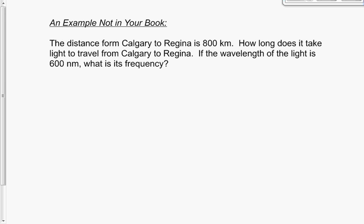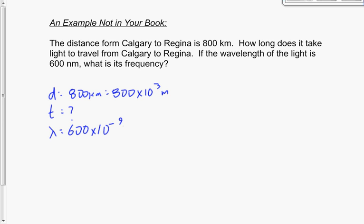This question, we have a distance between Calgary and Regina. It's about 800 kilometers. How long does it take the light to travel from Calgary to Regina? The wavelength of the light is 600 nanometers. What's its frequency? Well, we know the distance here is 800 kilometers, which is 800,000 meters, or we could just say 800 times 10 to the 3 meters. We want to know the time. We know the wavelength is 600 nanometers, or 600 times 10 to the minus 9 meters. You could have said 6 times 10 to the minus 7 meters. Either of those are fine, same thing. What's the frequency?